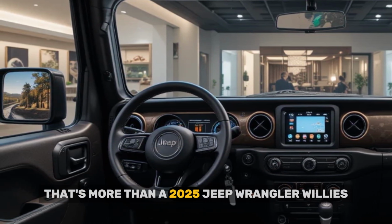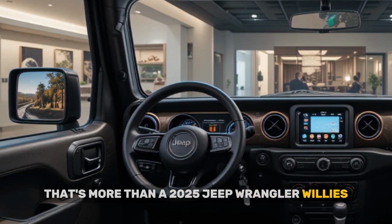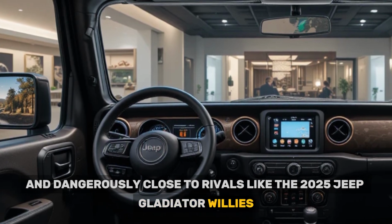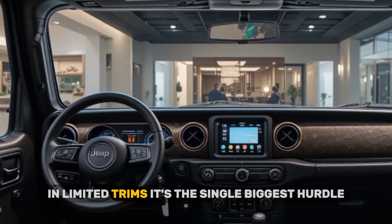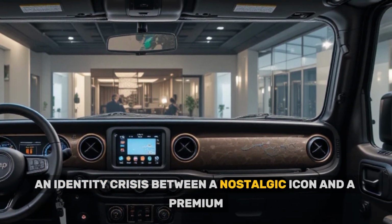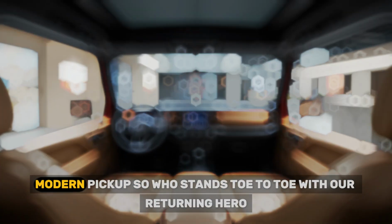That's more than a 2025 Jeep Wrangler Willys, and dangerously close to rivals like the 2025 Jeep Gladiator Willys in limited trims. It's the single biggest hurdle, an identity crisis between a nostalgic icon and a premium modern pickup.